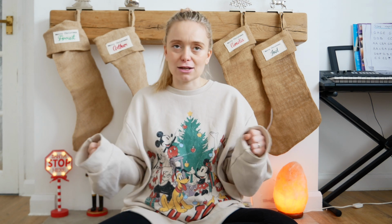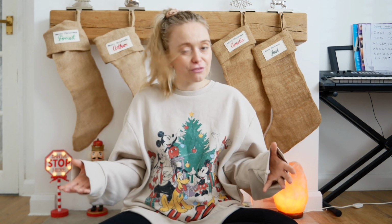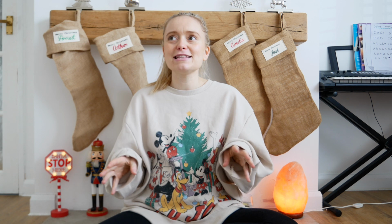I have a friend who has an amazing allotment. He is incredible, and he grows enough stuff that he could probably make up a few boxes for his friends and family and have all of their homemade, homegrown, organic Christmas veg. And I feel like that is an amazing Christmas gift idea.